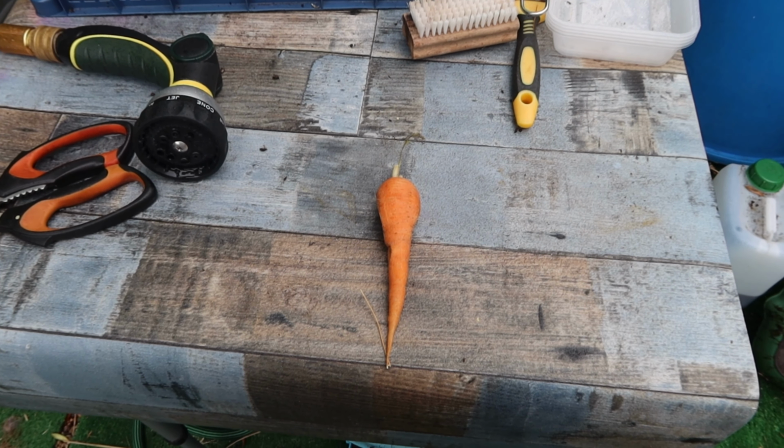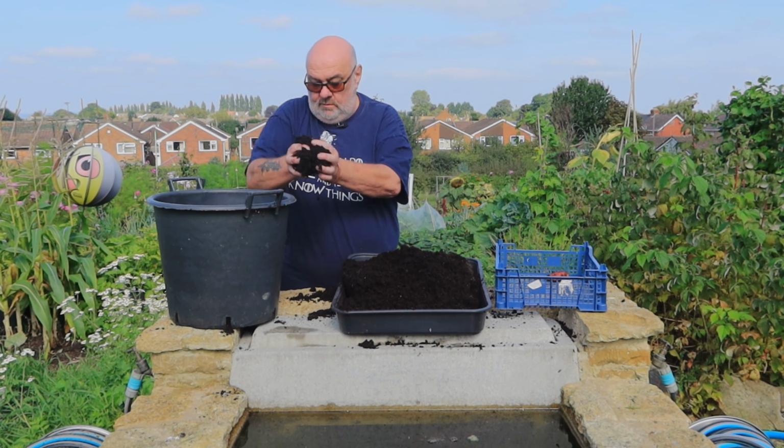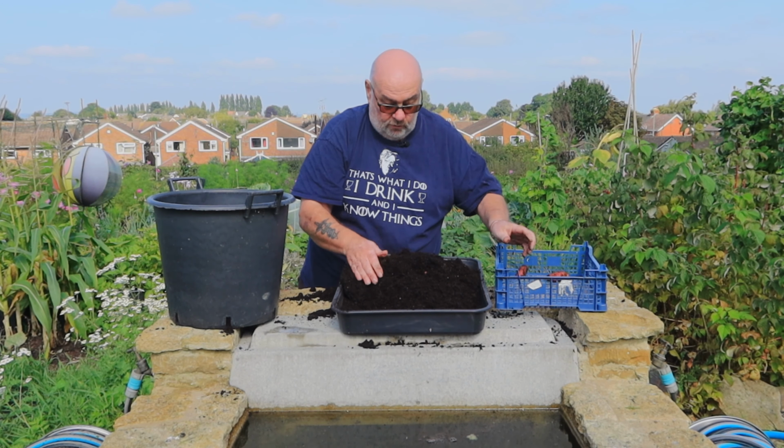Okay, number 2. Now this one has got the remnants of a hole on it, so I'm going to be more careful to tip it out this time. Let's turn that way. The tray's a bit small really, but nice compost. What is it? I can see a bit of red. Oh, we have a potato. Two potatoes.